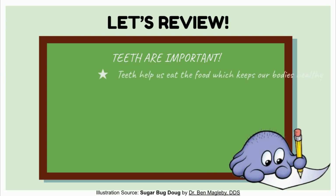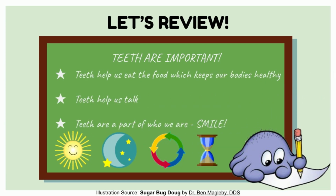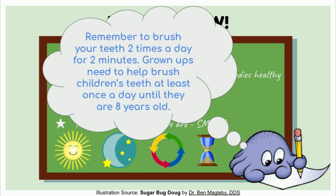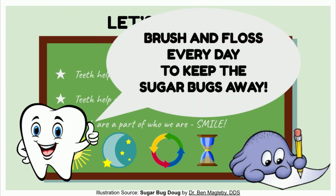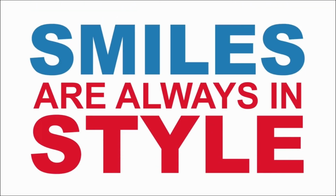Teeth are important. Teeth help us eat the food which keeps our bodies healthy. Teeth help us talk. Teeth are a part of who we are. Smiles. Remember to brush your teeth 2 times a day for 2 minutes. Grown-ups need to help brush children's teeth at least once a day until they are 8 years old. Brush and floss every day to keep the sugar bugs away. Smiles are always in style.